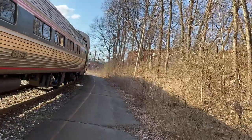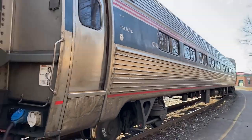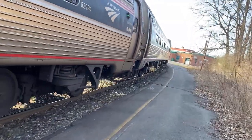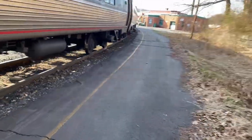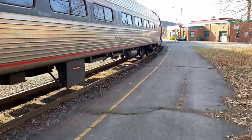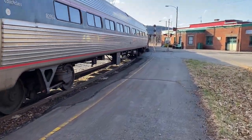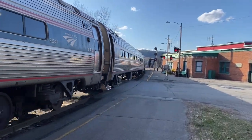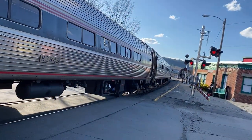To the end of the platform, racing the Amtrak Vermonter. We're not quite fast enough. Conductor gave me a weird look, like, why am I chasing the train?